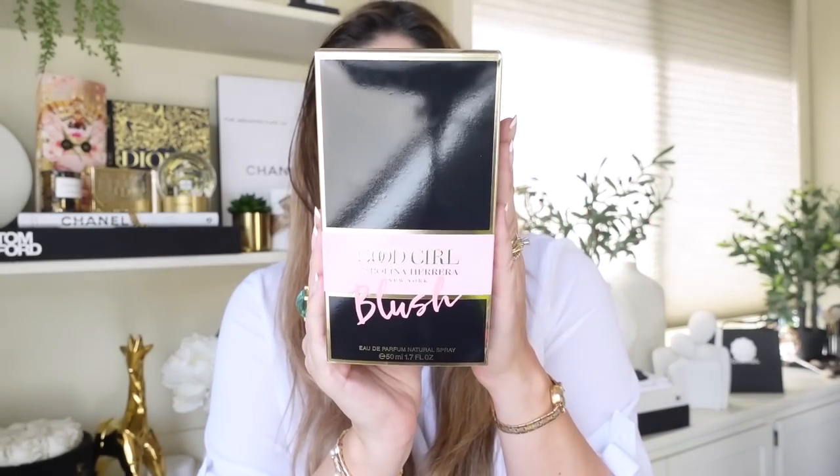But now let's go for the fragrance of the day. Carolina Herrera Good Girl Blush. I'm very honest with you, I'm not very fond of the Good Girl, the original one. One of my very first fragrances was from Carolina Herrera, but I don't know, Good Girl is not my favorite. But when I heard about this one and then read the notes, I was like, oh yes. And then look at this beauty.